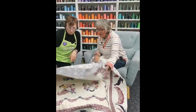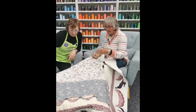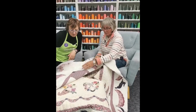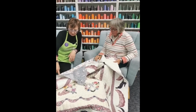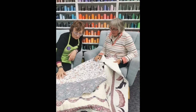Well, then the backing is wonderful. It's all bits and pieces. Literally, it's just a duvet with about six pieces in there, because that's the only fabric I had as backing. Yes, it's got that lovely, that really is perfect. How funny that you've got that to match those designs on there.